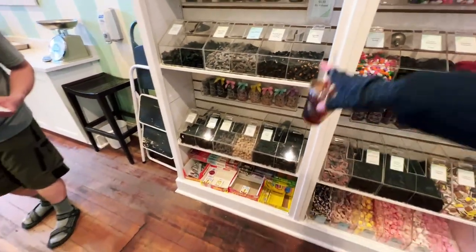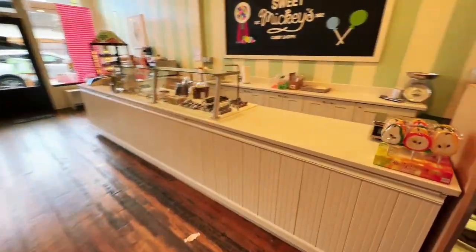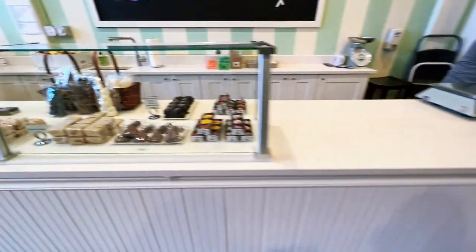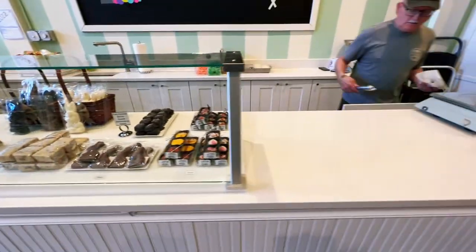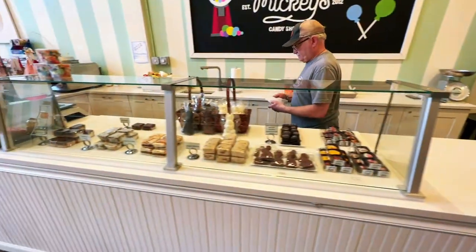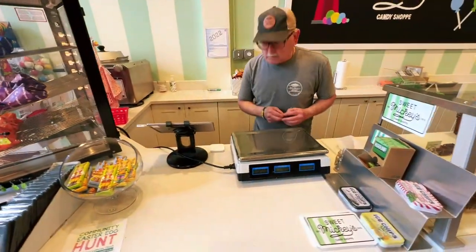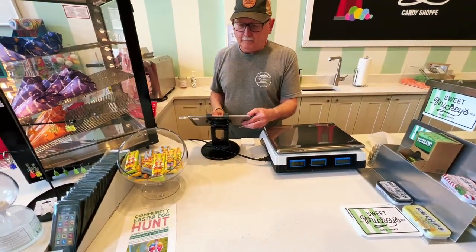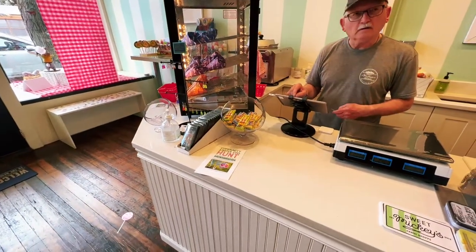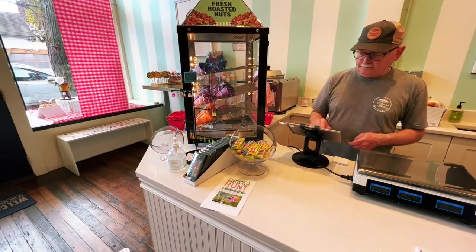Oh, you even have the black licorice. That's dangerous. No, that's all for me. I'm not a huge fan of candy, admittedly, but I have a lot of viewers that are crazy about candy. I usually go for the peanut butter cups. That's the thing I love the most.